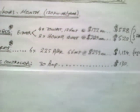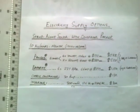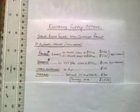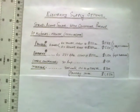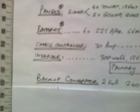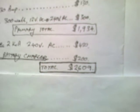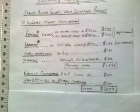Charge controller, 30 amp, $130. Inverter, I've allowed $300 so you can get a good one. Primary total, $1,934. And if you're prepared to bet that you're never going to get 7 days of rain in a row, you can do it with that. But let's say we're going to go the belt and braces approach. Add $450 for a backup generator, plus your battery charger, $200. As advertised, $2,609 for your 10 kilowatt hour per month system.